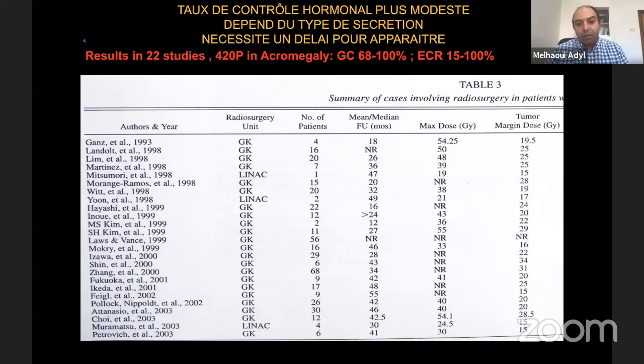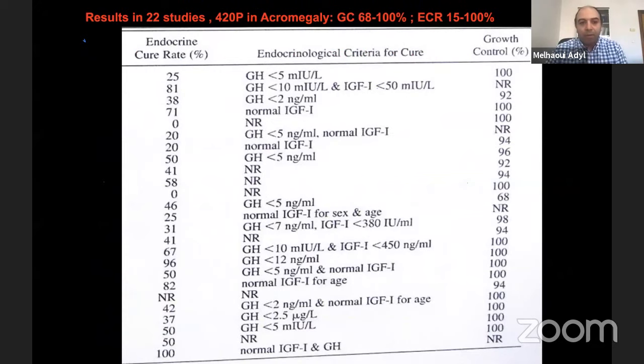When we consider the hormonal secretion, here the problem is different because, as I said, you will need a higher dose, and you see the cure rates can be very variable from one center to another. Here, we consider we have less than 70% chance of cure. And as I said, it needs time. You need to wait almost 5 years before getting the maximum results from the secretion and hormone point of view.